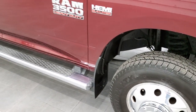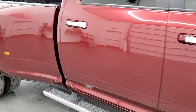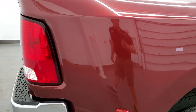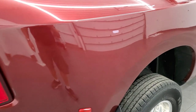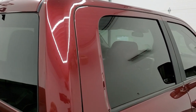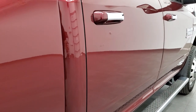As you go down this side of the truck, take note of how clean the body is, how reflective and mirror-like that paint is. We take these HD videos, so if you are far away, or even if you're close by and just cannot make the trip down, but you're still interested in purchasing the truck, you can see the truck, hear the truck, and have confidence in the vehicle that you're looking at before you even get here. So when you do get here, there's no surprises, and you can make a smart and informed buying decision from wherever you may be shopping from.